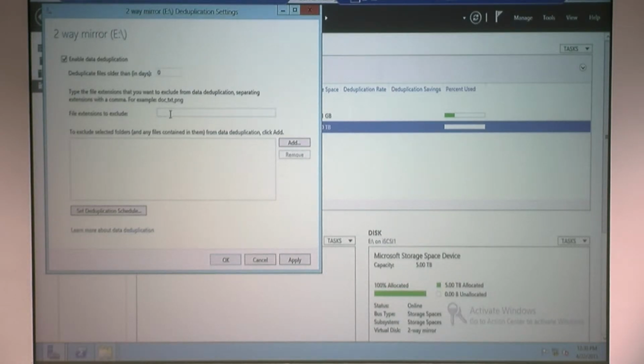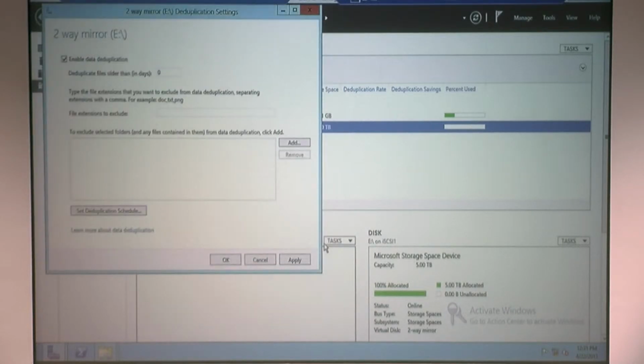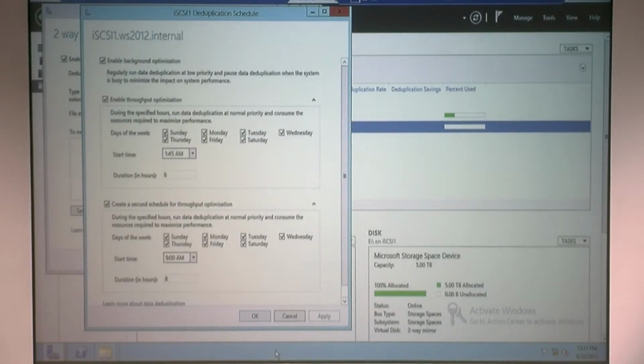If I want, I can exclude specific types of files. So maybe I know there's MDF files that are being used. Don't dedupe them. Maybe I want to exclude particular folders. So I know that I've got SQL servers in particular folders. Don't dedupe them. And we can set our dedupe schedule. So enable background optimization. When will it run? And there's the schedule stuff. You can tweak that to your heart's content. By default, it's doing 9 a.m. and 1:45 a.m. Maybe you'd want that at 1 p.m. and 8 p.m. It's pretty much up to you.